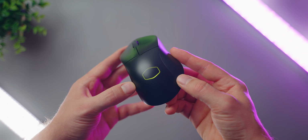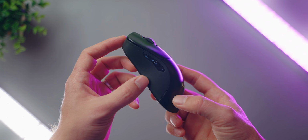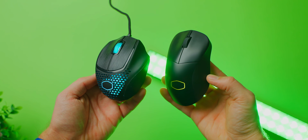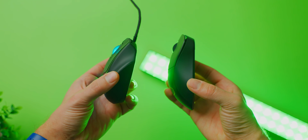And finally, the shape. That's what's most important, and it's leaning towards the ergonomic side, only for right-hand use. Kind of similar to what we see with the Glorious Model D. And it's a complete departure from the MM720, which I prefer. But in terms of body shape, it's very comfortable for me. It's not too wide. Everything falls in the right places for my ring and pinky fingers. Although the flaring on that right trigger is slightly too much.